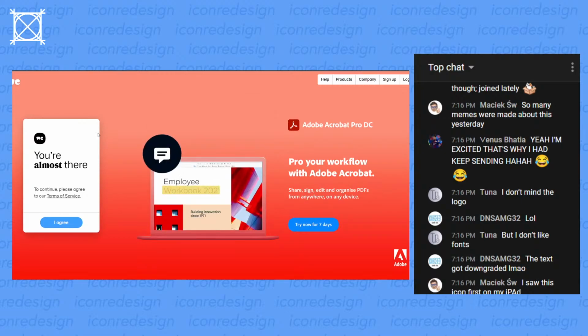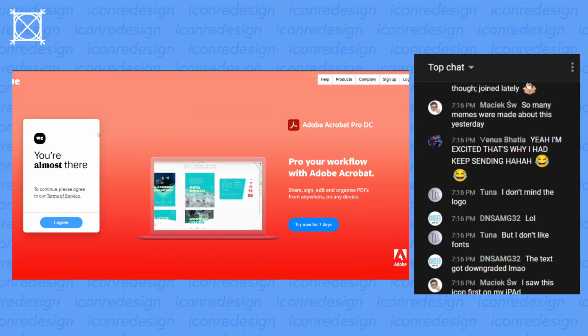Discord does not have an updated icon on my Samsung phone. Well, you have to update your app.